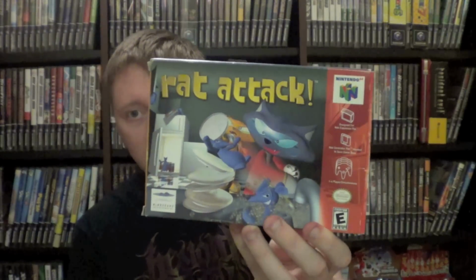It's a complete copy that popped up for much cheaper than it usually goes for. And instead of messaging the seller and trying to just buy the manual, I just decided to buy the whole thing and sell off my extra because this box is in much better condition than mine was as well. So not only did I upgrade my box condition, I got a manual for it, finally, which is awesome. And that is a complete copy of Rat Attack. And a lot of people don't know, this is a pretty rare N64 game to get complete in the box. The cartridge is pretty cheap, but the box and manual are pretty rare.